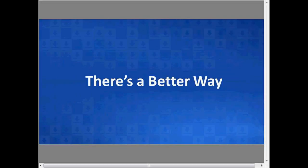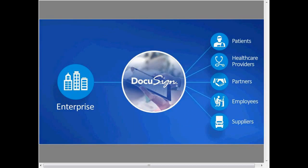Now, there is a better way, and that is DocuSign. So we help you connect systems to each other. We help you connect that ecosystem that you're dealing with: patients, healthcare providers, sites, and labs where you're running your trials, partners, employees, and suppliers, the whole gamut. We're able to work with the systems that you have and help you operate in a truly digital world, keeping your transactions 100% digital and eliminating paper from all of these processes.